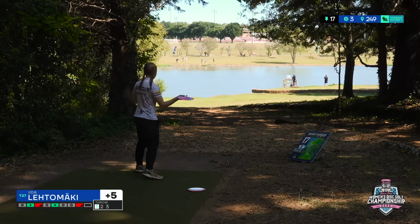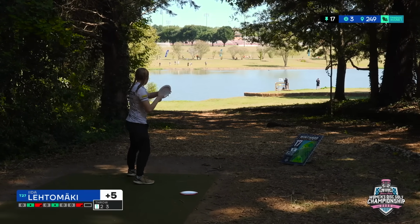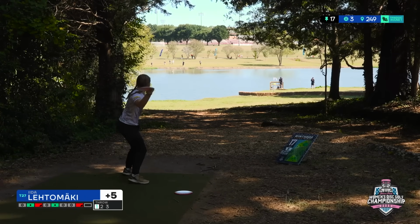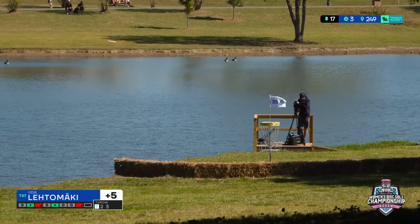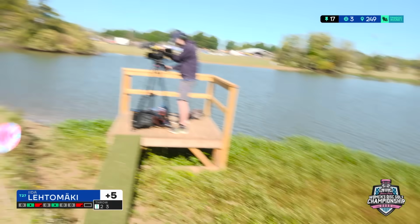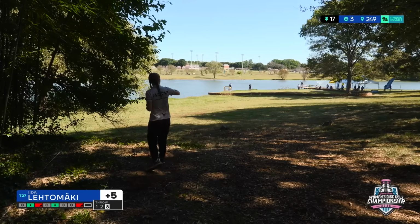This one averages the most difficult hole of the day today. So to see right now 3 inbound shots is pretty cool. Iida putting some turn on it, but it's a nice stable disc. Not able to check up. We'll see her progress to that drop zone.